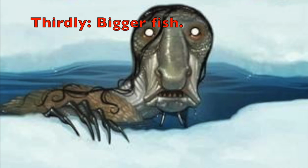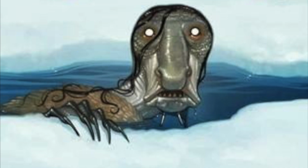Thirdly, bigger fish. Remember, these creatures are clumsy on land. Use that to your advantage and take as many cheap shots as you deem appropriate. It should lose confidence and slide back into the water. Remember, it may not be alone, so watch your footing.